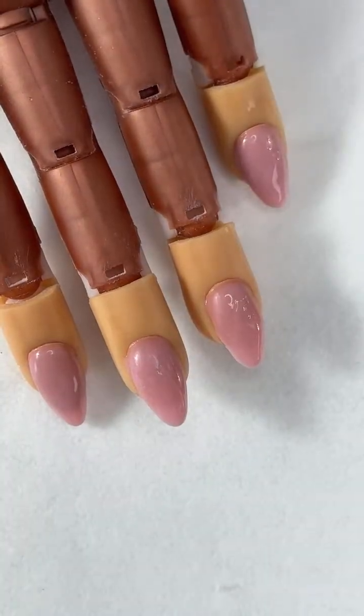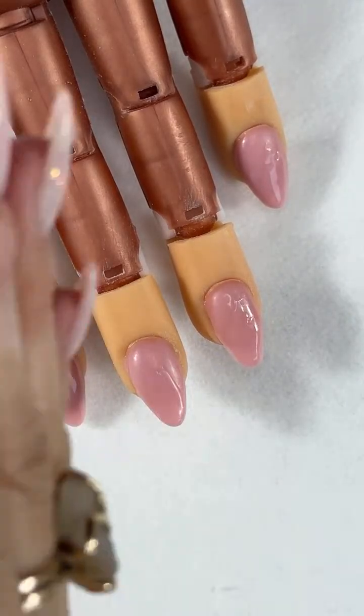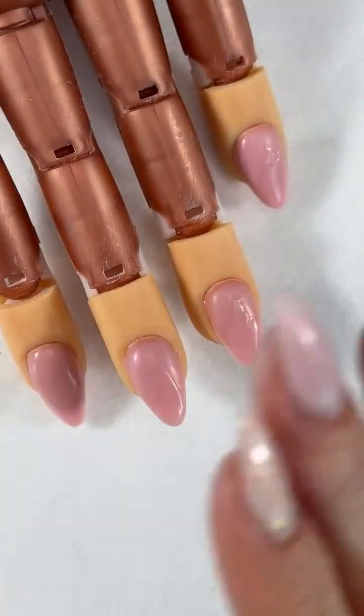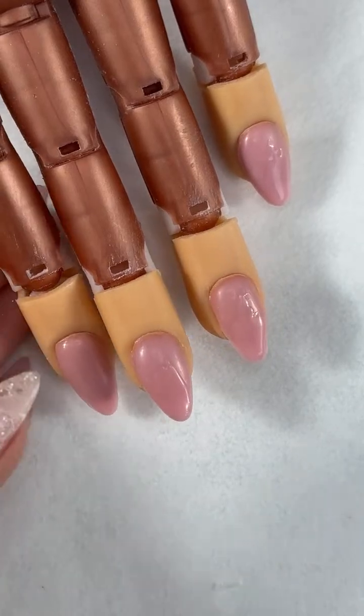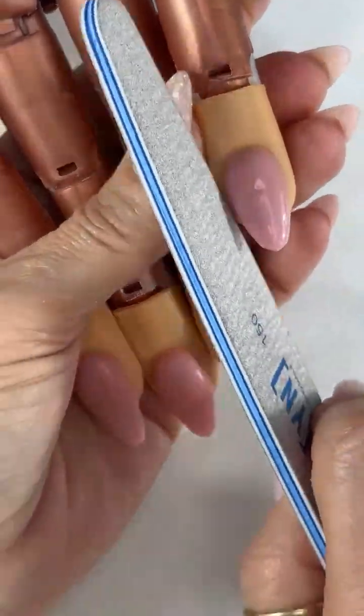Why do you laugh at? Why? See? I did a ton of American manicures, girl. That's how much knowledge I have in my brain. I have done nails. This has been my job since I was 18, and I love every minute of it. Every minute of it.